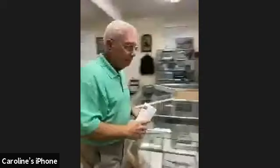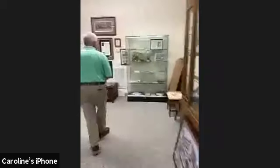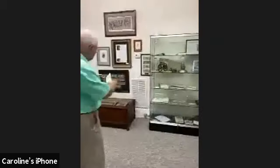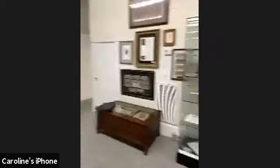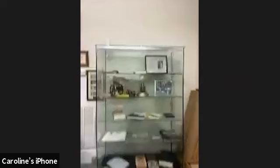I want to point out a couple of things in the displays over here. These things here are not related to what we're working on. But this is kind of the Civil War corner over here. And again, all this is a work in progress. We're going to clean up this corner a little bit. It's not supposed to be here.